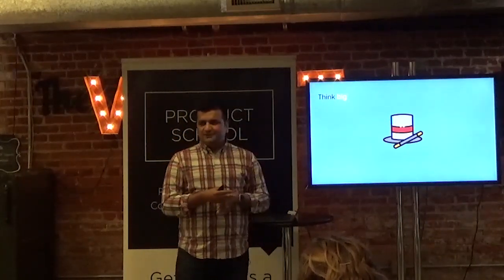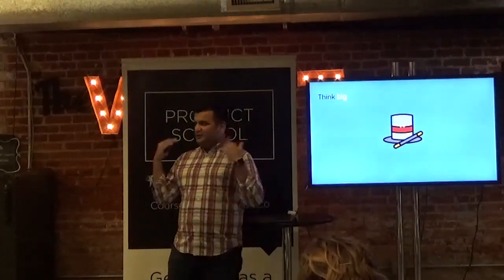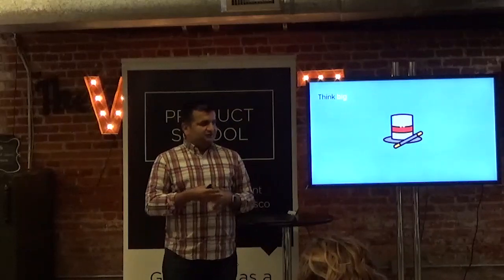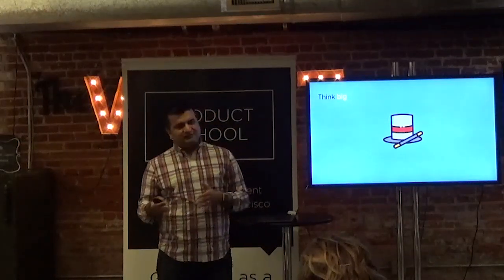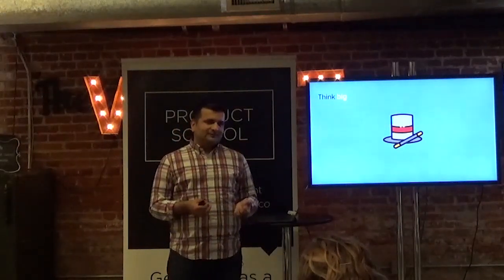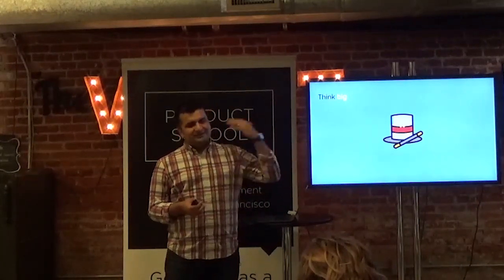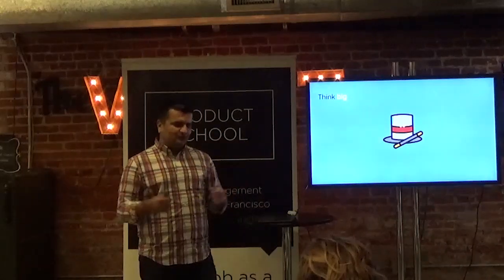Then the next step is to put in my constraints and think about the most efficient solution that I can build that is going to delight the users with the least amount of resources. So it's very crucial to first think without any constraints, then put in the constraints, and then think through the most efficient solutions.